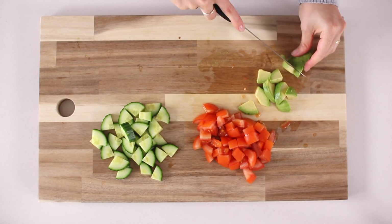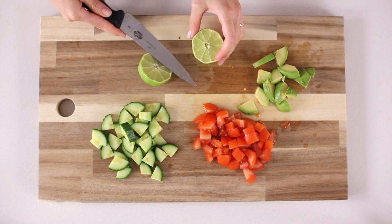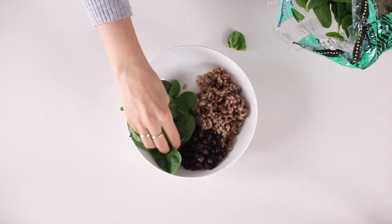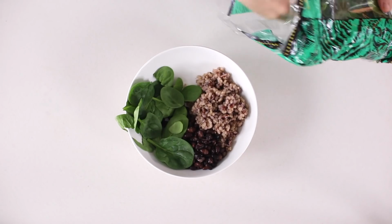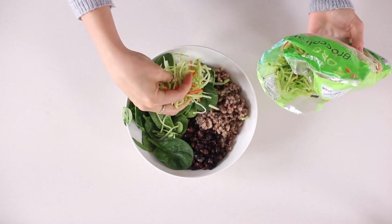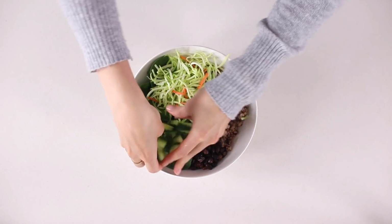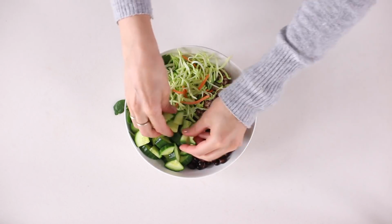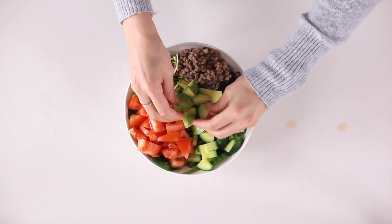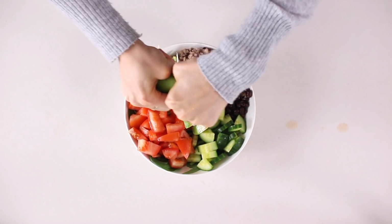So I'm opening a new one now, cutting it up into pieces, and let's cut open a lime. You know how we do it. You always got to have a little squeeze of lime on the top. I'm adding some baby spinach to my salad bowl and also some shredded broccoli and carrot mix that I've been buying. Oh my gosh, it's my favorite thing at the moment. So good. It's amazing in salads. Then the chopped cucumber, the tomato. We're getting lots of veggies in this one. I love it. And that avocado on the top and the lime juice squeezed over.